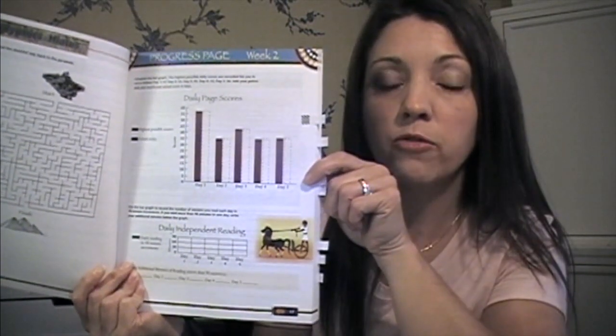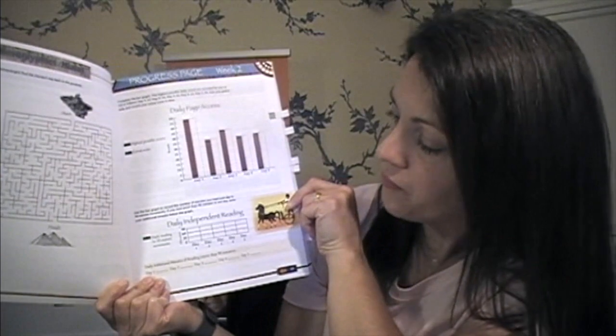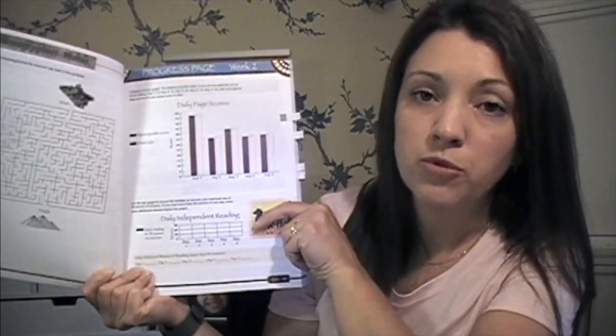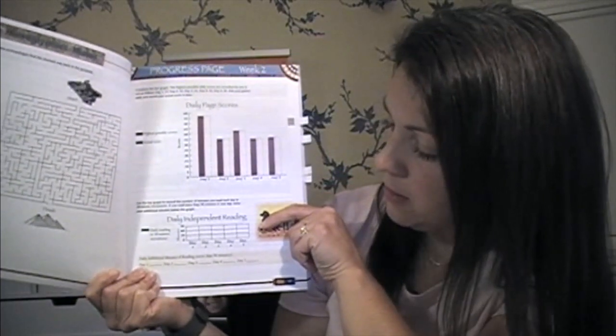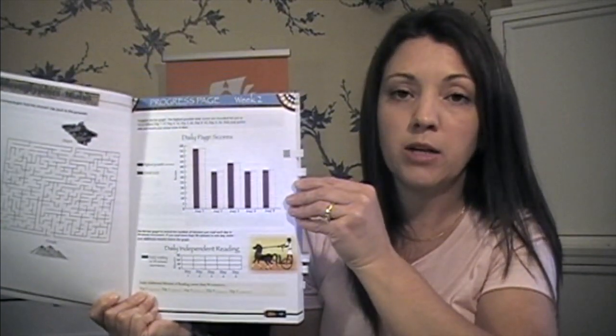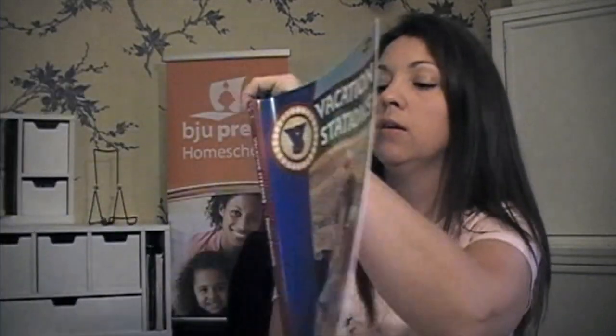Here your student is shown how many points are possible for each day. And then it's asking them to fill in the chart for reading for up to 30-minute increments. And then a spot down here if they've read more than what is given here, the 90-minute allowance. If they've read more than that, they're to put it down here. So right off the bat, the beginning page for that week is a little bit different than the ones that I've shown you previously.